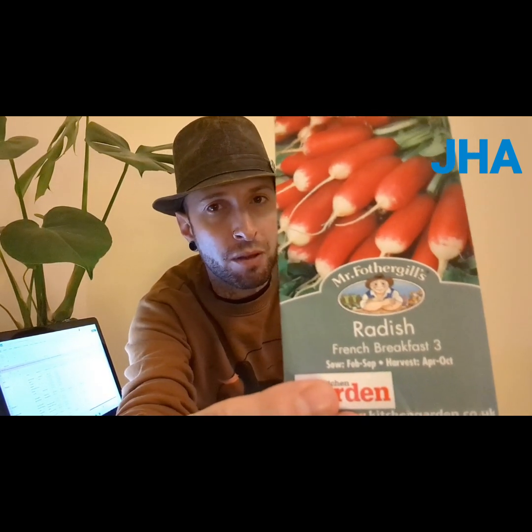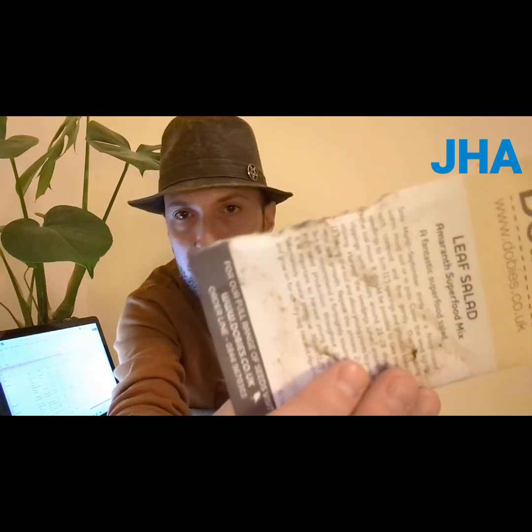Grows so quickly, that'll be the first thing that I pick probably this year. Nolo Rossa, which is like a red butterhead type of lettuce. It's really good for bulking out salads. And an amaranth superfood mix. Sadly, the mice got some of these packets, so somebody's enjoyed them already.